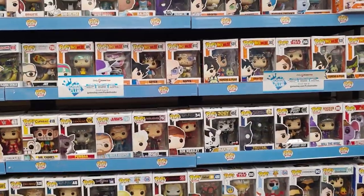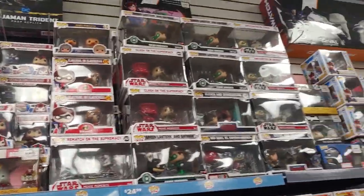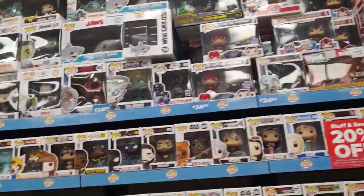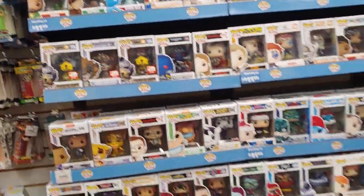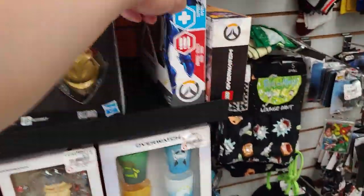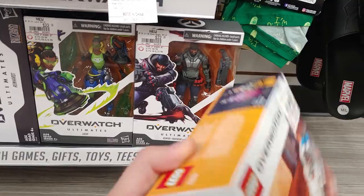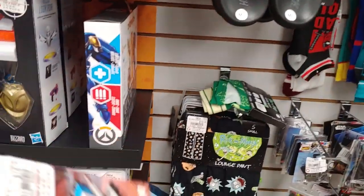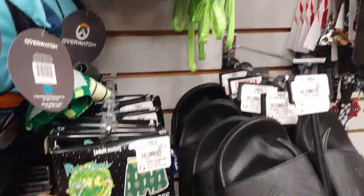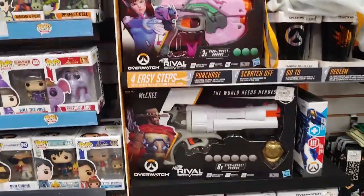Jeez, they have tons of Pops. Anything new? Oh, they do have these Overwatch figures, so I could maybe pick up a couple of these, but I do need Lucio. I'll think about it. I can't be spending way too much. Alright, let's go to a different section.